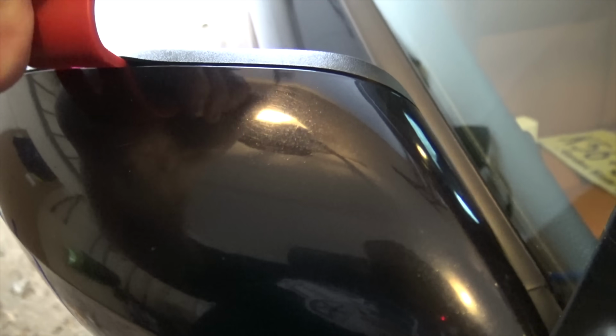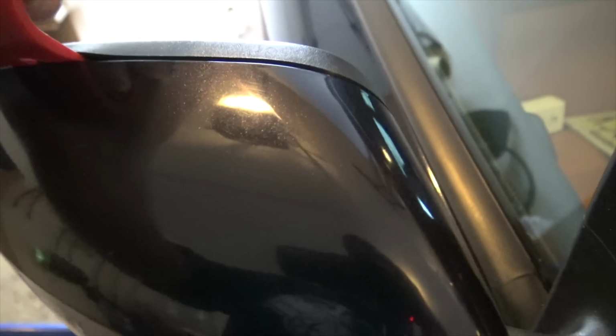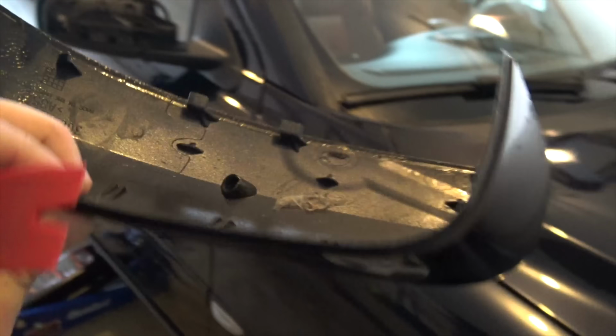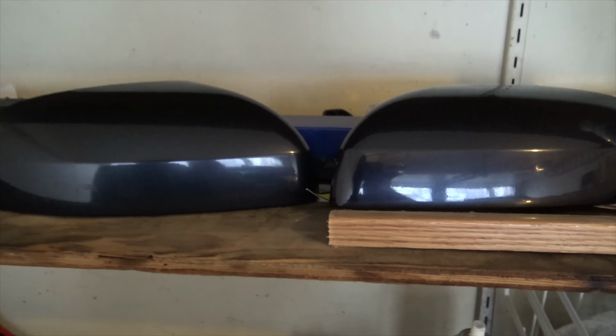Now these couldn't be easier to take off. You basically just take a pry bar tool. I'm gonna try to do this one-handed. Get up underneath the plastic here, and let's see if I can get it in here. This is gonna be a little tough one-handed, but you do this, get up under there, and just pull back. That pops it right off. Super, super easy. Boom, and there are our blues.